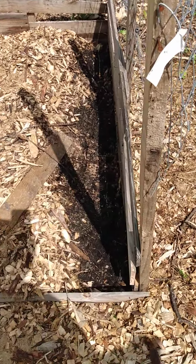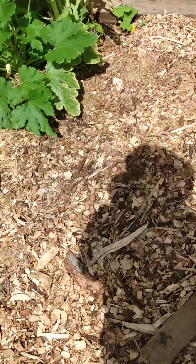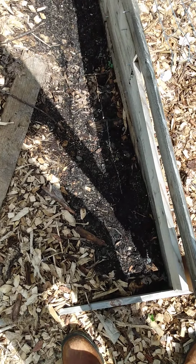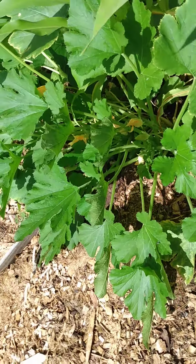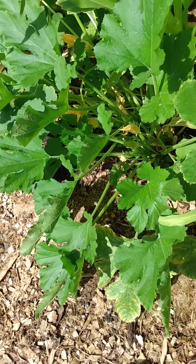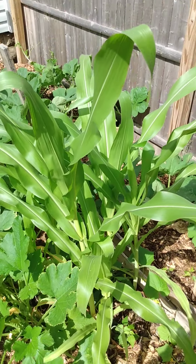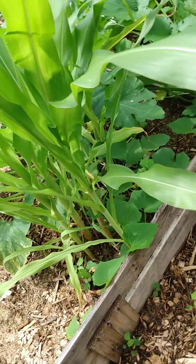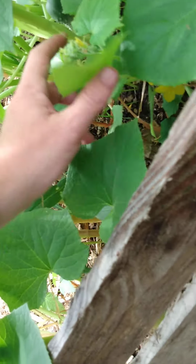Trying to grow some strawberries in this little line right here. This bed isn't done yet. Just been using it to store some wood chips because I didn't have enough dirt for it. Strawberries aren't coming up though. And I got a zucchini I got from the neighbor. It's growing pretty well, but I need to come in here and thin it out a little bit. Some big old corn plants. And some cucumber down in here.